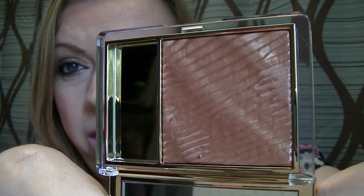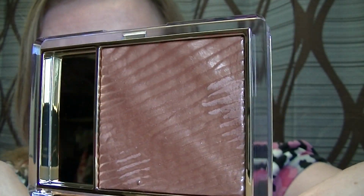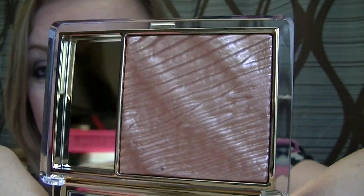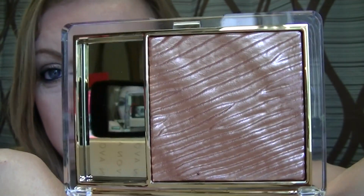It's showing my camera and everything, but look at that color. It's just gorgeous. I love it, love it. You can see I prop my camera up on an Avon box because my tripod doesn't fit in my bathroom. But look at how gorgeous and beautiful that is. So I haven't used it yet either. This will probably last me my whole life.